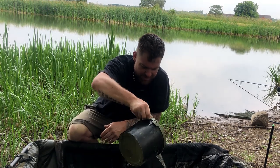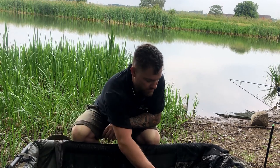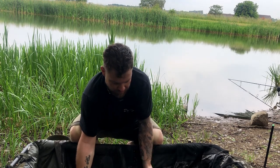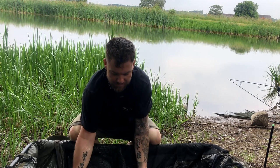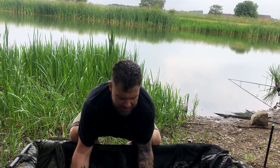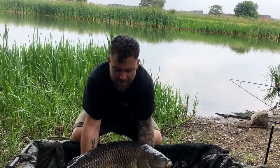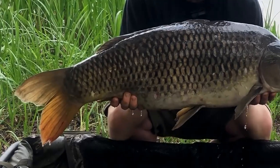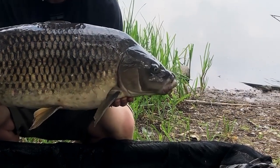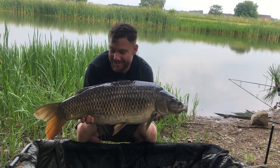I don't know if there are many mirrors in here though. I've had three, one on each rod, again, but all commons. Angry commons are always angry. Must be 12 pound, 14 pound, then a 24. Maybe the other two were a bit bigger, because I didn't think this was a 20, to be honest. But there we go.